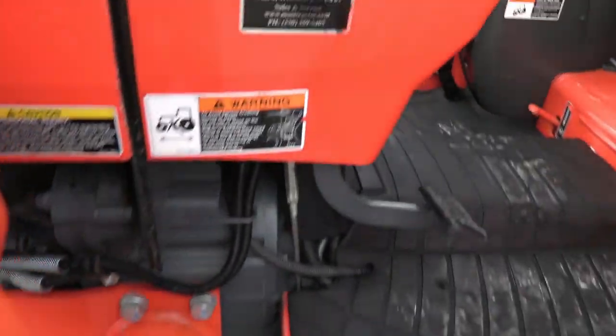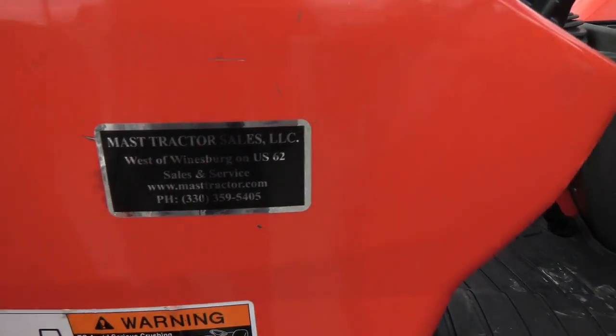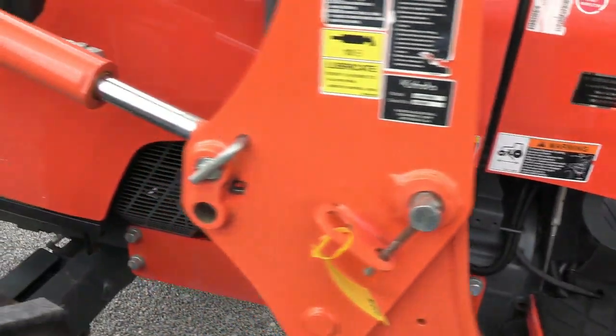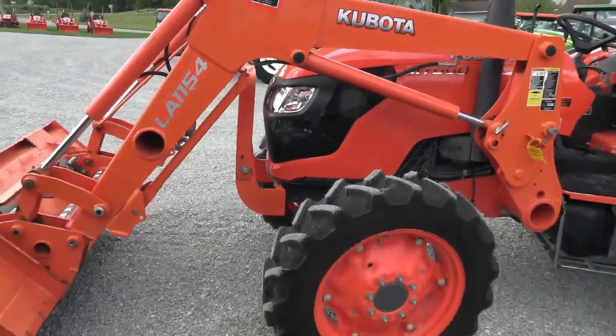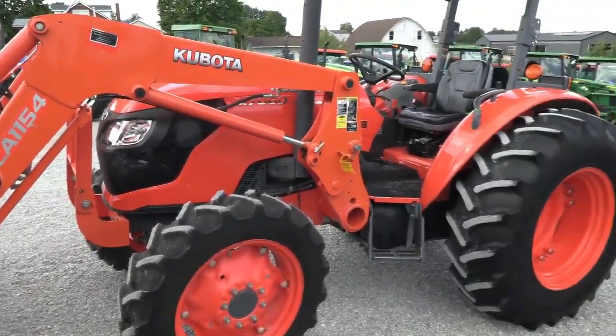Just a nice clean tractor. Again, just over 1,000 hours on it, so the tractor is just getting broke in. Lots and lots of life left in this tractor. These are obviously very, very popular machines with a very good reputation.